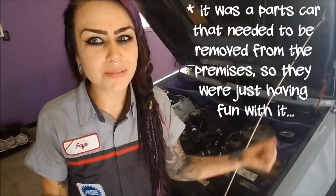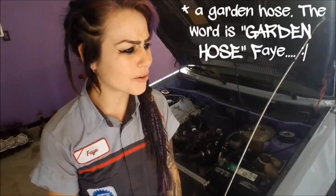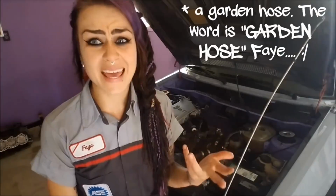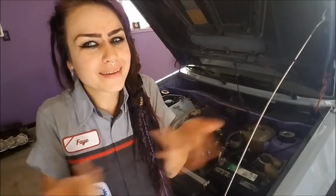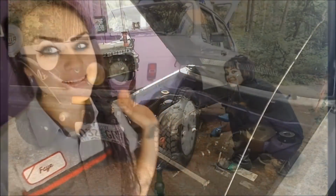Finally, I think they ended up shoving, I don't know, maybe a water hose down into the intake, and I think hydro locked it that way, and finally it died, but it was a very unnatural way that it died, and it took a lot of effort. So I was like, you know what? That's what I need. That's perfect. Ta-da! The rest is history.